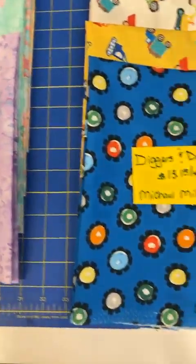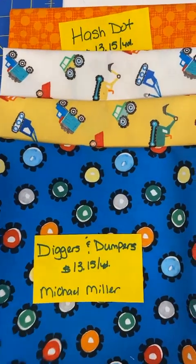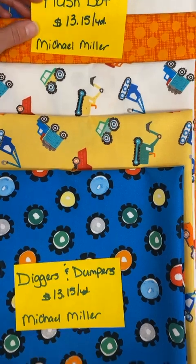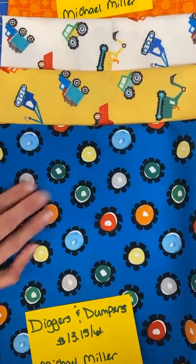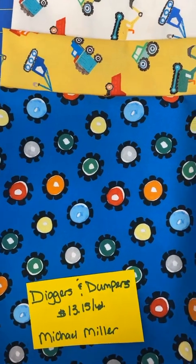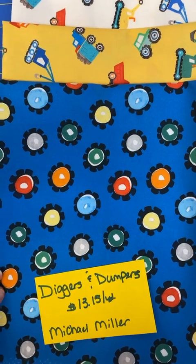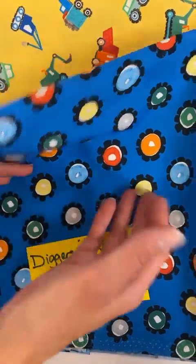Okay, the next one is called Diggers and Dumpers, and this is by Michael Miller. So 3 of the fabrics are Diggers and Dumpers, and then the orange is actually called Hash Dot. But color-wise, it goes with this whole collection here. So this one is like the giant wheels of the big tractors and the big diggers and dump trucks that do all of that. So it's on a royal blue and then all different colors for the insides of the wheels. And you've got red, orange, yellow, green, blue, all through there.